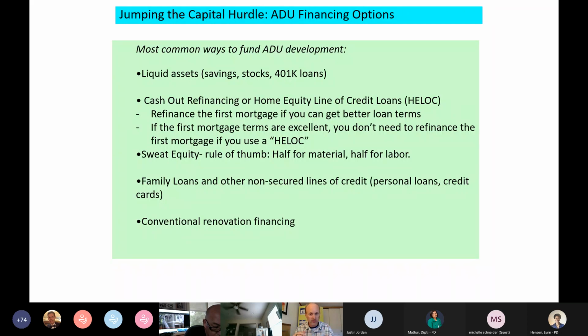And you can do that in two ways. One is to refinance the first mortgage. So let's say you have a loan for $400,000 on your mortgage, and the interest rate is like 5%. And you look at the interest rates today, and they're like 2.75, 3%. You could refinance that loan and not only get a better loan term for that $300,000 or $450,000 loan, but you could actually increase the loan size to the current value of the home. So if the home is now worth, say, $650,000, you could borrow up to 95% of that current value. So not $650,000, but like $625,000 or something.